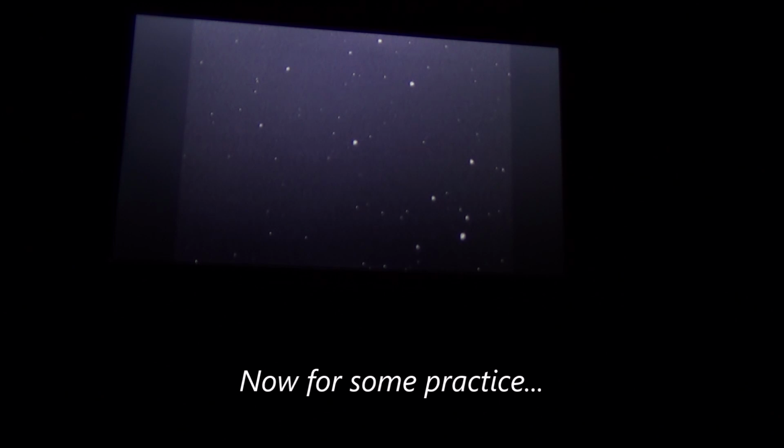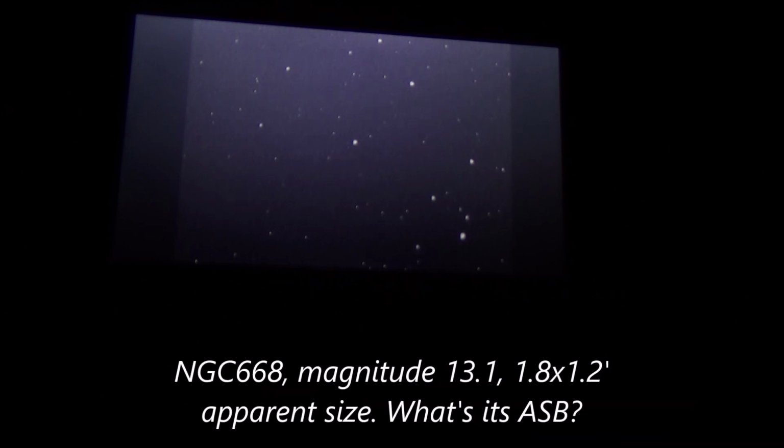We've gone farther north than I would like to, but 36.5 degrees to NGC 668, galaxy in Andromeda, magnitude 13.1, 1.8 by 1.2 arc minutes, spiral with a lowercase b, 200 million light years distant, and we're about 36.5 degrees in declination.